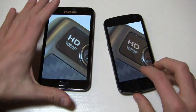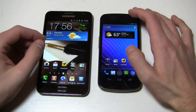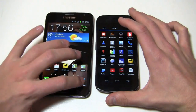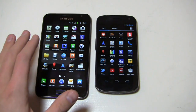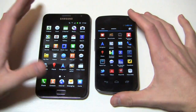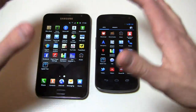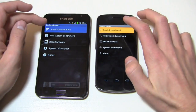Let's do some speed tests as well. HSPA Plus on AT&T, or 3G at the moment actually on AT&T, versus 4G LTE on Verizon. Now it's important to note that this thing will get LTE connectivity when it comes to AT&T, so keep that in mind. It will have that, which will be interesting because that's going to be a little bit of a drain on battery life, or so we think. We'll have to take a look at that when that phone comes in on February 18th or sometime around February 18th. But let's load up Quadrant Standard on both of these devices, and we'll run the benchmark right now.